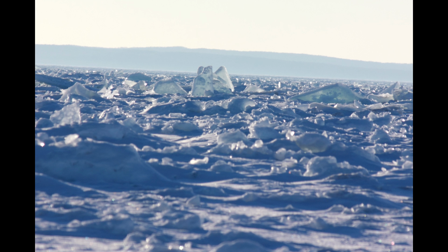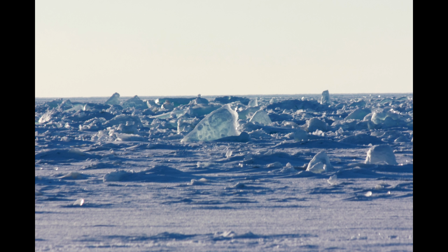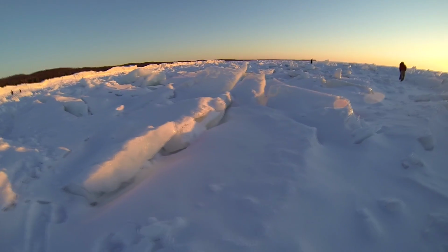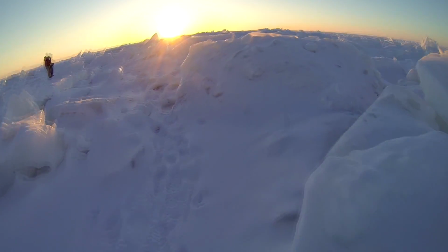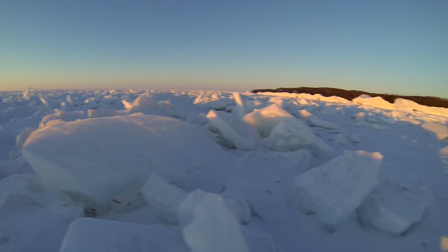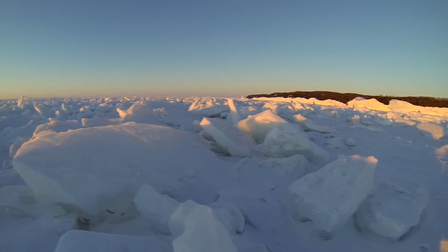This is a picture of some of the jagged pieces of ice that were sticking up a little ways out from where the ice caves were. Some of these pieces you could grab and move back and forth. Really interesting how they're shoved up through there. You definitely wouldn't want to be on a snowmobile trying to ride through that mess, that is for sure.